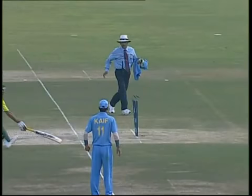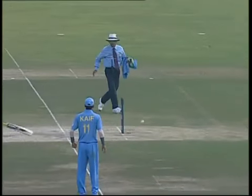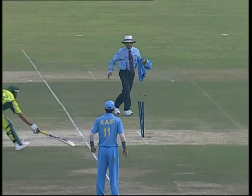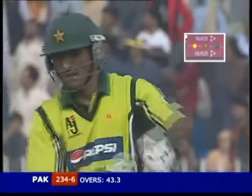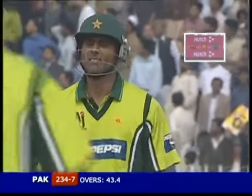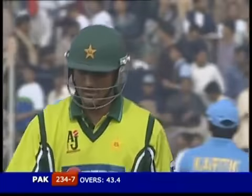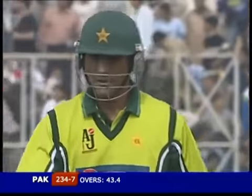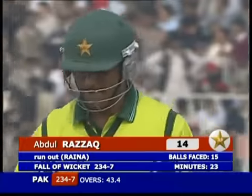This is nicely done. You don't really need the third umpire there. Umpire in a good position, but making sure. Good, if you've got technology, why not use it? Good thinking there, but he is clearly short of his crease. Even Abdul Razzaq knows he's walking, and you can see the red light. So Abdul Razzaq gone, big blow. Therefore, the Pakistanis 234 for 7. Abdul Razzaq gone for 14.